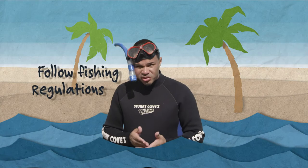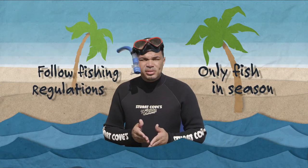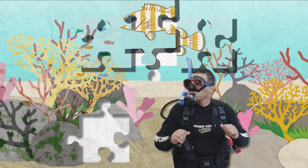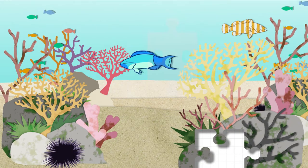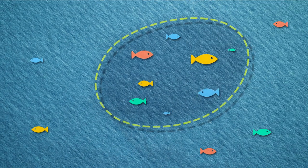We need to follow fishing regulations, and don't fish during closed season. So when they say grouper season is closed, don't buy no grouper. You see, large groupers help protect coral reefs by controlling fish that can harm corals. They're like the police of the sea. Other fish like parrotfish help clean coral reefs, so you don't want to remove them from coral reefs either. They're like the janitors. Also support the creation of protected areas.